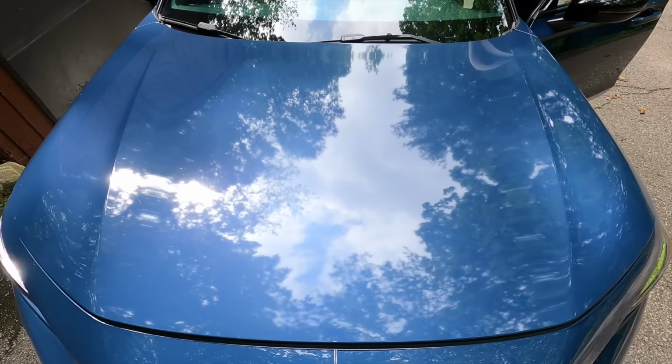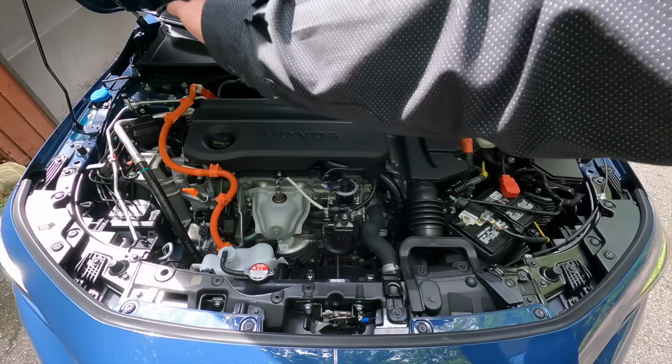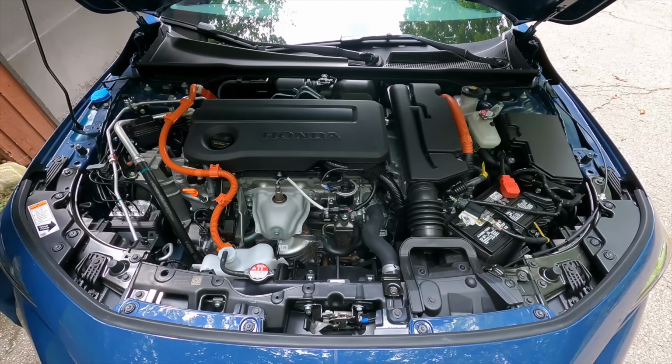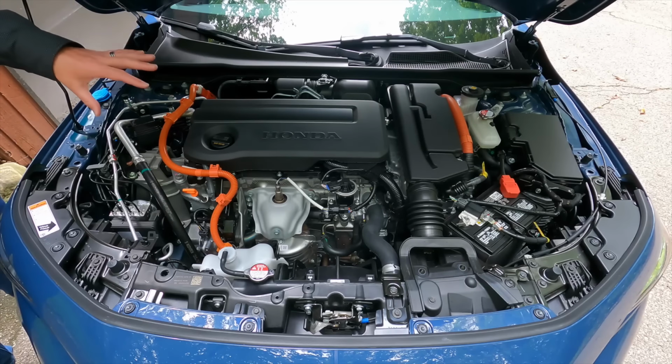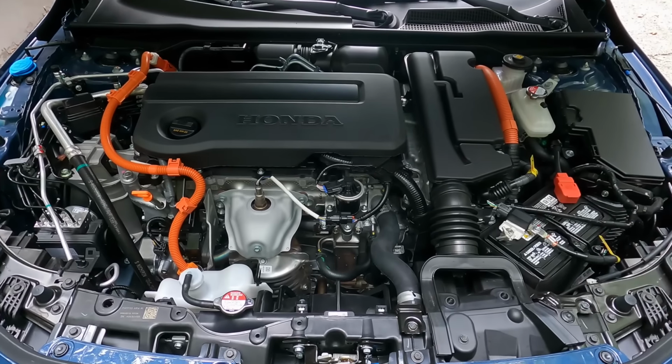Let's check it out. Well, there it is, your 2-liter 4-cylinder hybrid engine, transversely mounted, or side to side, like that. The engine itself provides 141 horsepower and 134 pound-feet of torque, and that's actually the minor player between the two. The drive motor of the 2-motor hybrid system produces 181 horsepower and 232 pound-feet of torque, so it's doing the vast majority of the work. All told, you get 200 system horsepower, and Honda doesn't say what your total torque is, so I'll just assume that it is the electric motor's 232 pound-feet.